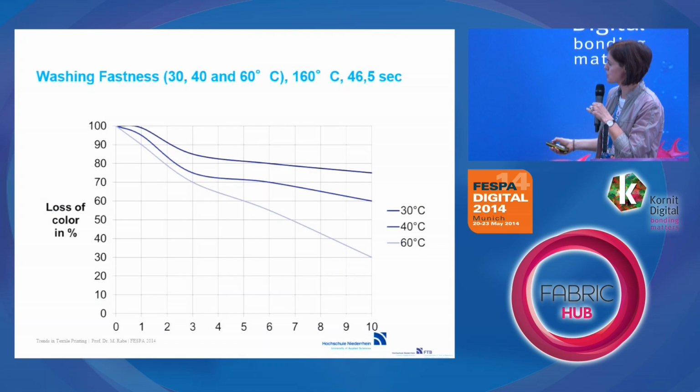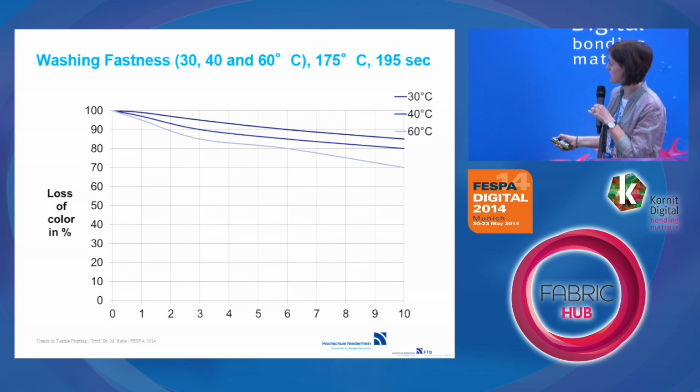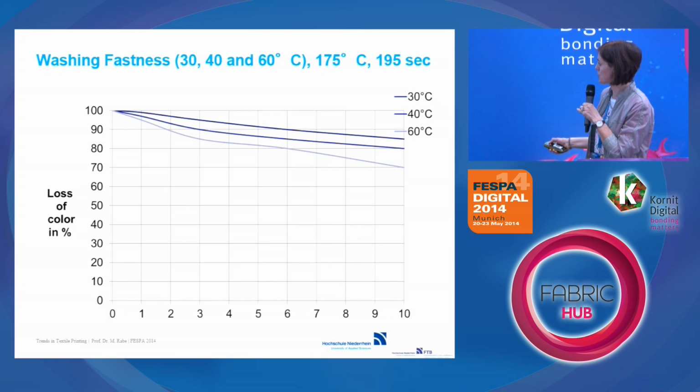Same time, looking into washing fastness. Here, treatment of the prints 160 degrees, 46 seconds, which is definitely too short. And you can see very easily different fabrics washed at 30 degrees, 40 and 60 degrees, how quickly you might lose your print if you don't fix it correctly. So you have here a negative result, so something must be done here. But what you can see on this chart here, even at 60 degrees, you have a rather good result here.